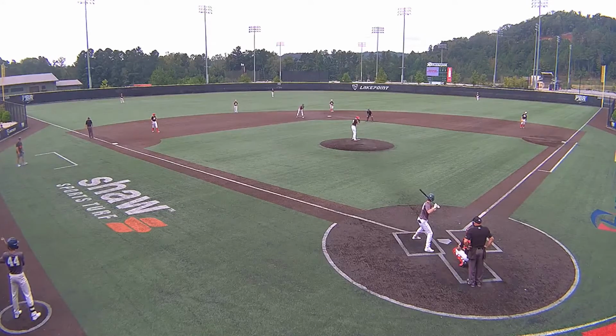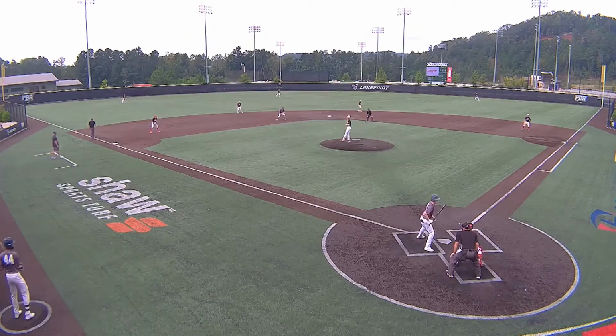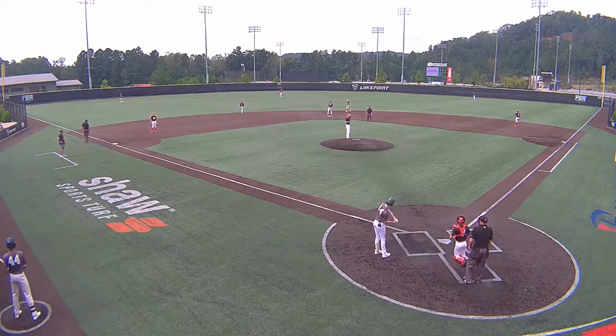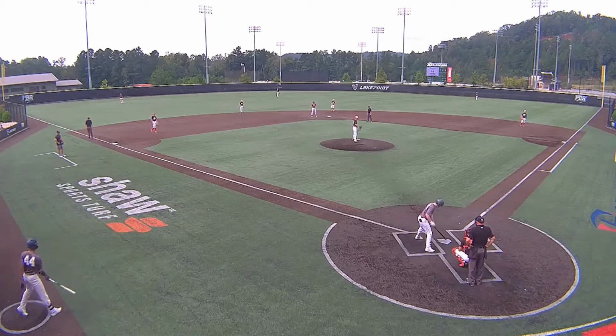Agreed. And it's a 1-0 count now. Andrew Hoover still struggling to find the plate, and like I said, when he does, Team Elite Black is wasting no time putting it in the outfield, and now it's a 2-0 count. So 3-0 here, bottom of the first.